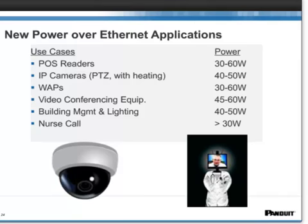Finally, PoE helps us be more effective at energy management through remote monitoring and management of power consumption. Because you are able to control the power supply for all devices, you can design for efficiency during off hours.